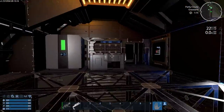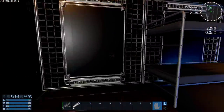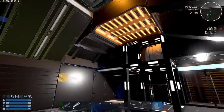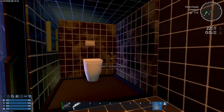Shower over on the side, fridge, food processor. Probably the grow light. Bunk bed. They put a lot in this little space here. Okay, yeah, we got our toilet.